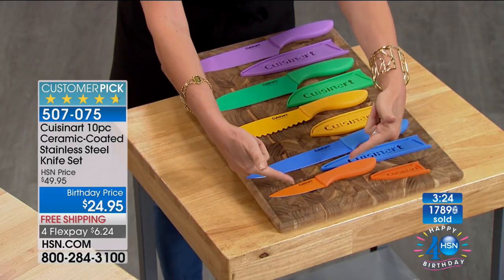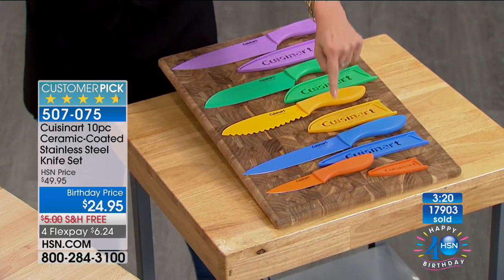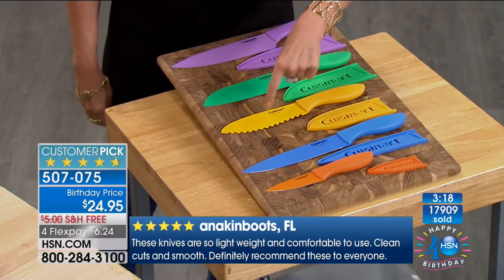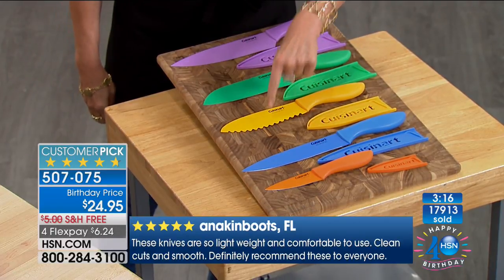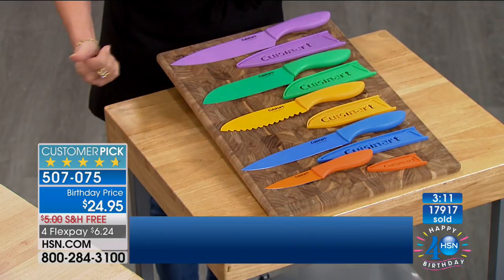And you're seeing right there, you get the paring knife. I don't know the exact names of all these knives. That's the paring knife? Okay. Well, right there. And then that's your slicer. Paring slicer. That's your specialty bread knife. You're going to love that. Yeah, there's your Santoku. And there is your chef's knife. All of them, sheaths included.